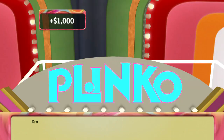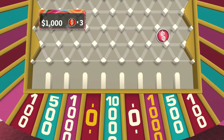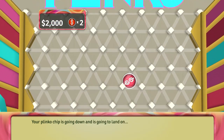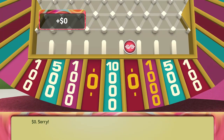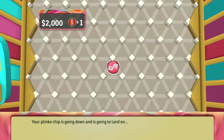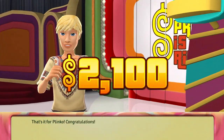Drop your next chip. All right, your Plinko chip is going down and is going to land on $1,000. Drop your next chip. All right, your Plinko chip is going down and is going to land on $1,000. Drop your next chip. Your Plinko chip is going to land on zero. This is your last chip. All right, your Plinko chip is going down and is going to land on... Congratulations.